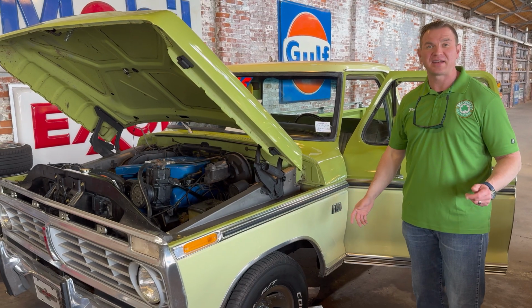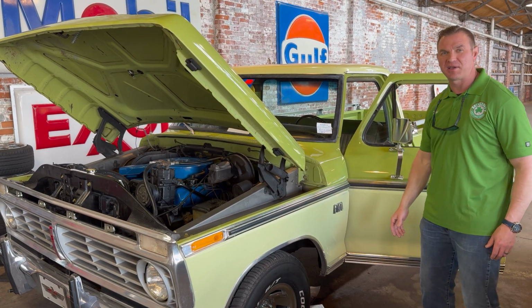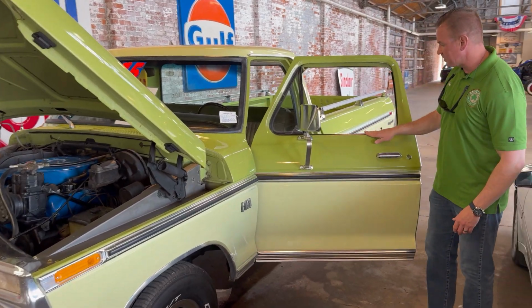We sold it on St. Paddy's Day to Jim, who's a good Irishman, so he bought a really cool truck. Look at the patina on the door.